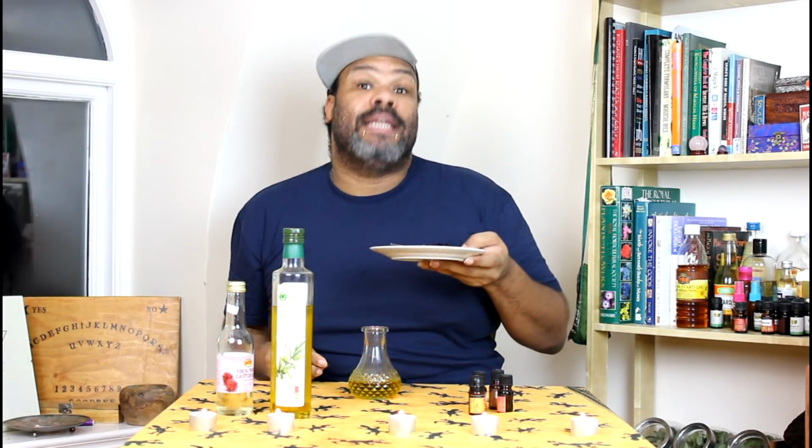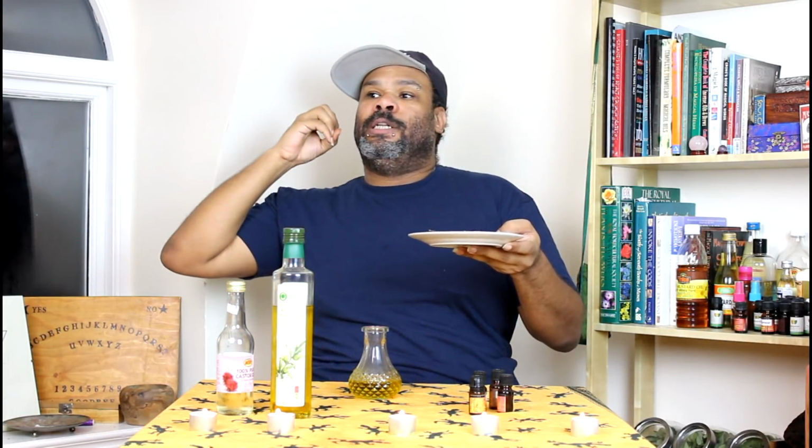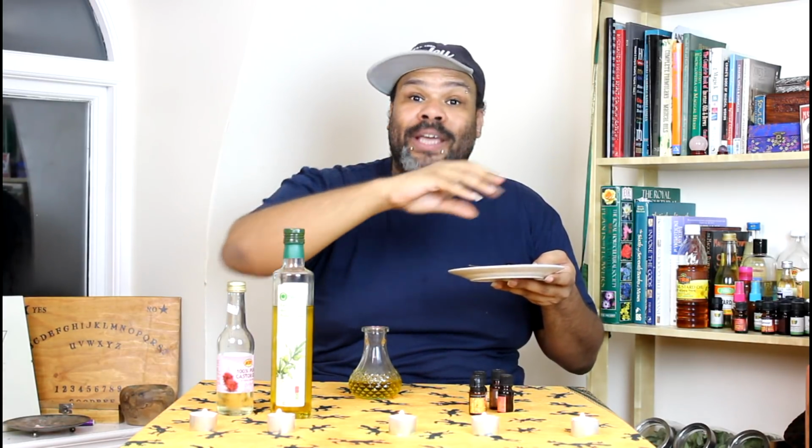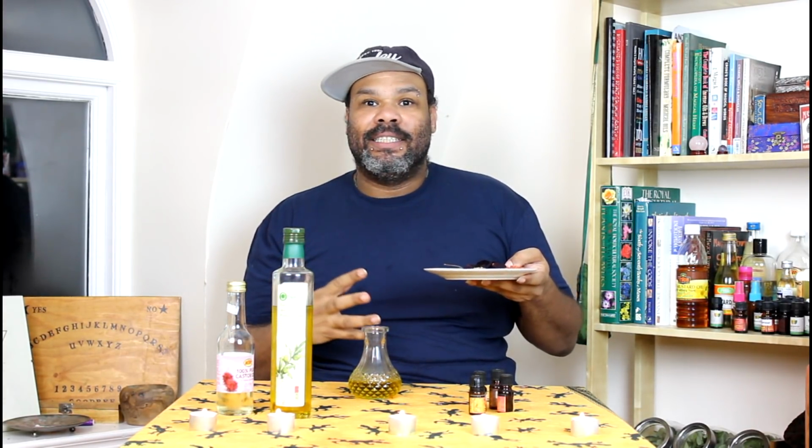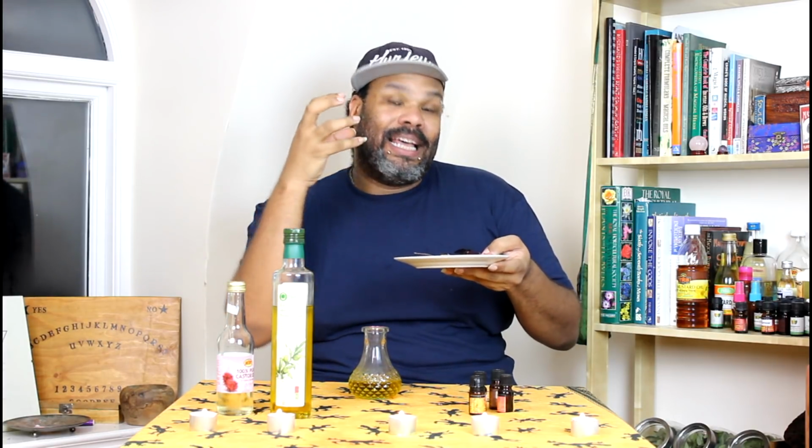Anise. I am using star anise. Star anise is a very powerful amplifier. It heats up. It makes things move quickly. It speeds up. It burns down. It removes. It's great for protection. It keeps you safe. I look at anise almost in the same way that I look at cinnamon. It's just very protective and powerful, and it breaks down. Okay, it just removes. So that's why I like to use my anise.